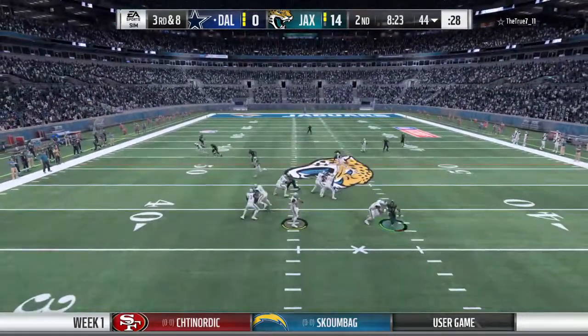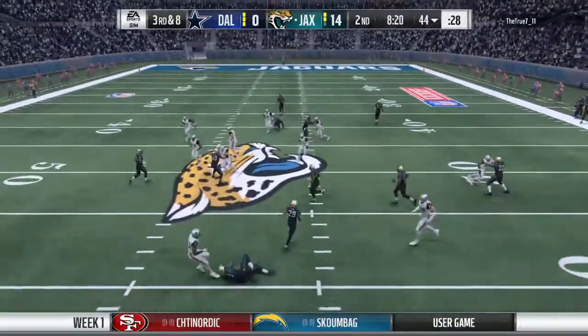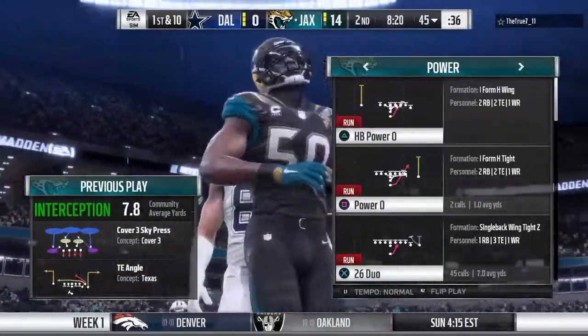On third down, it's Prescott. Into double coverage, and it's intercepted. Picked off at the 46. And his crew will take over at their own 45-yard line.